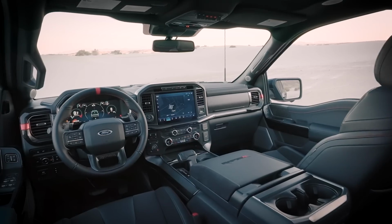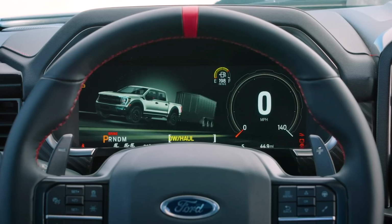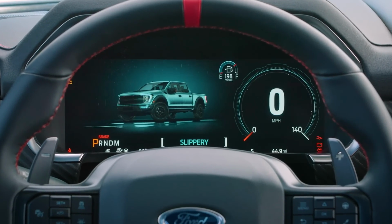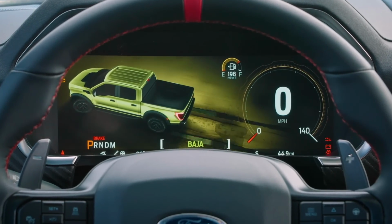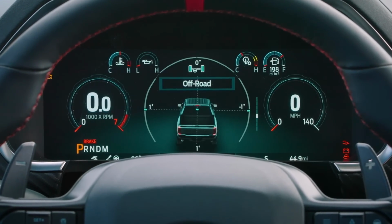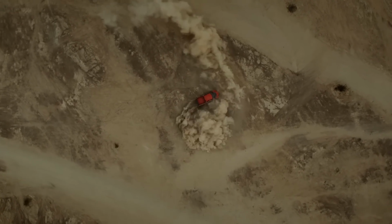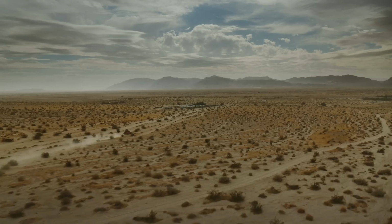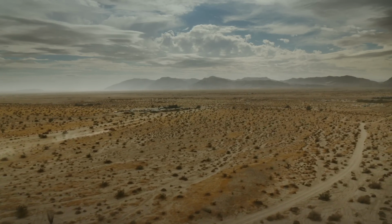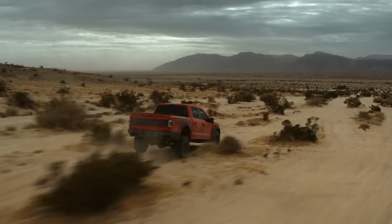Raptor R comes standard with a suite of smart technology to make off-roading even easier. There's Trail Turn Assist, which allows drivers to shrink their turning radius on tight turns and go even further off-road. There's Ford Trail Control that lets drivers select a set speed and steer through challenging conditions while the truck handles throttle and braking. Trail one-pedal drive allows customers to control throttle and braking with just one pedal to make extreme off-roading like rock crawling even easier.